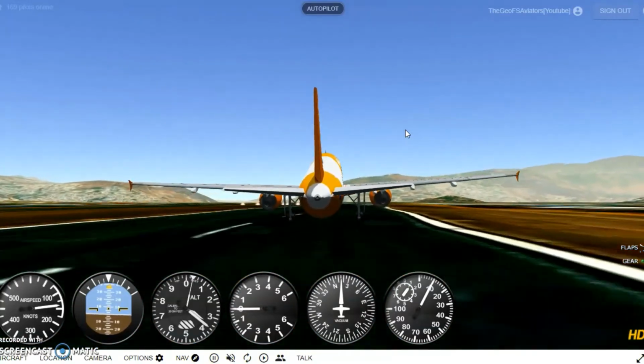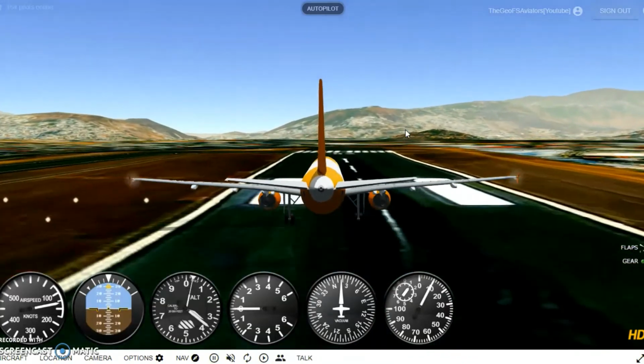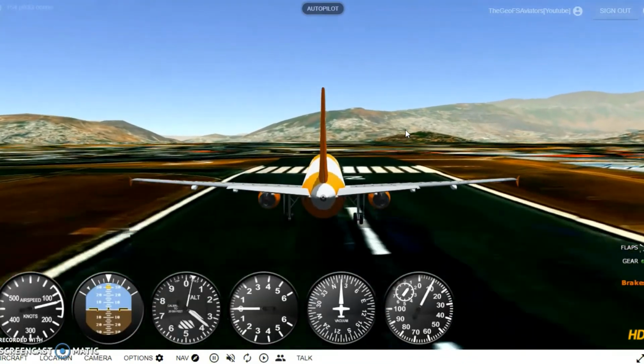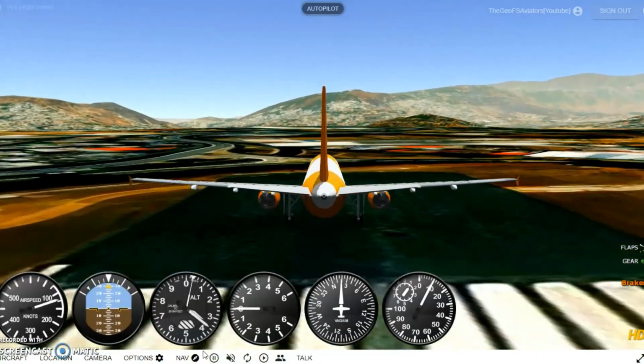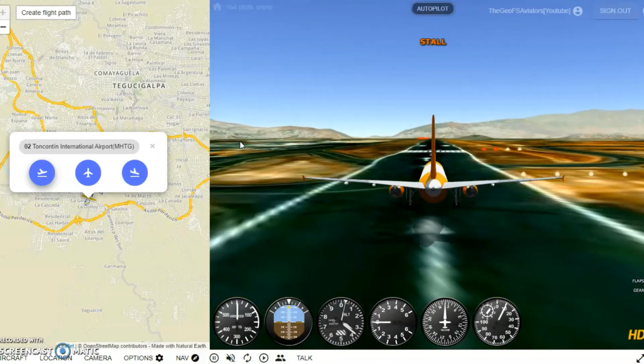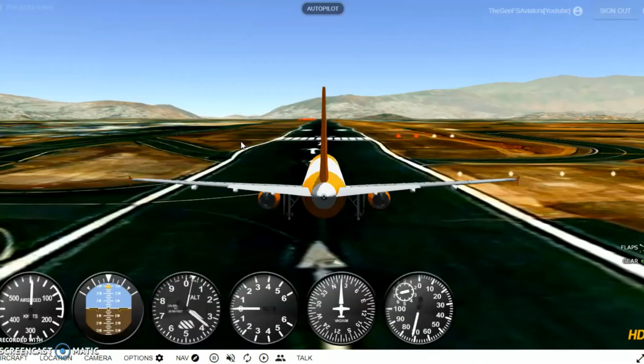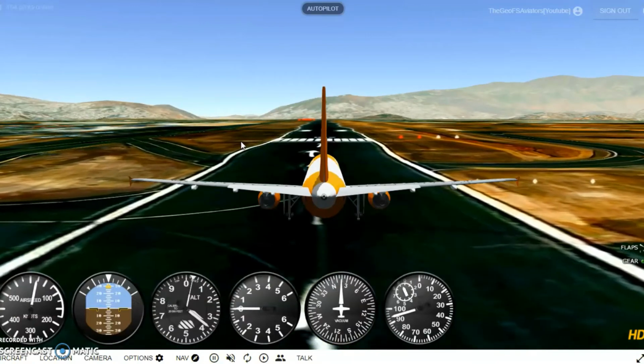Okay. It is what it is. Oh, no. There's the end of the runway. Okay, well, we'll just call that a fail. Takeoff is going to be probably, hopefully, a lot easier. Let's try it.